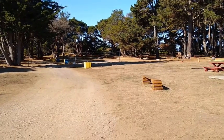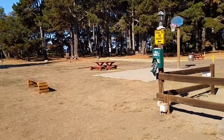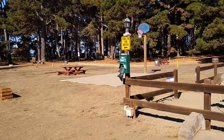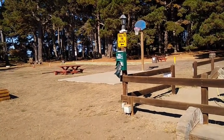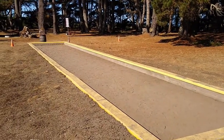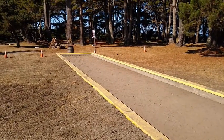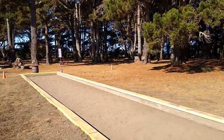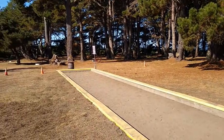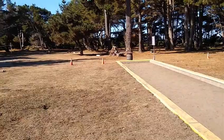There's also a volleyball court over there. And there is a basketball court. Not sure what this court is, whether it's bocce ball, probably. And then there's a score sign down there that's got colors. Behind that, there are picnic tables. And I think those are tent sites also.